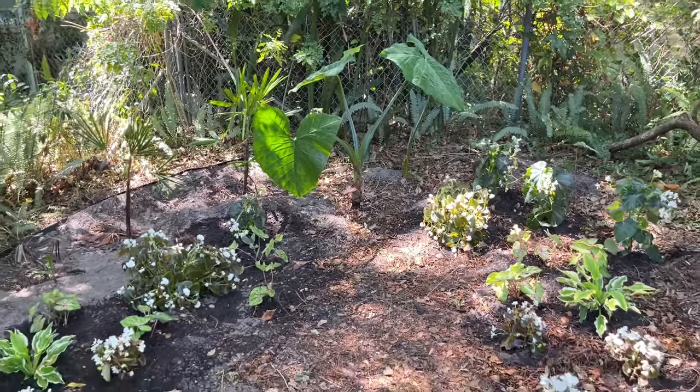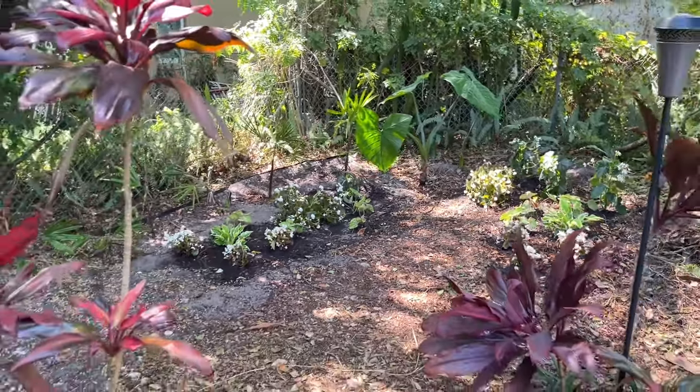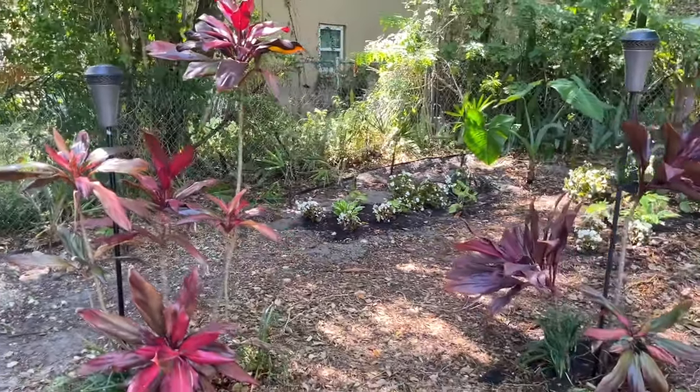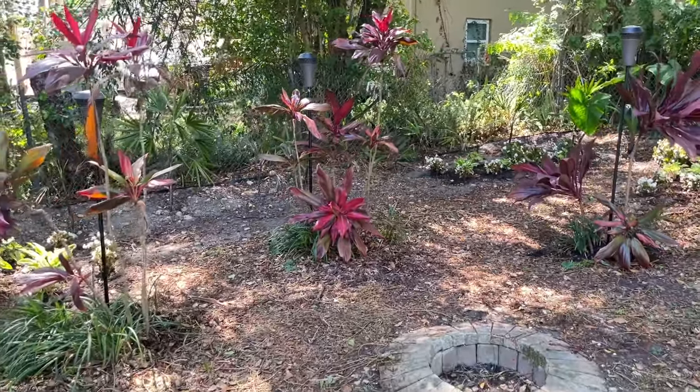Overall, this area really is coming together quite nicely. So all I have left to do is install drip irrigation and mulch the entire space. I also ordered 4 white Adirondack chairs for the fire pit area, so I'll get those put together and set out here.